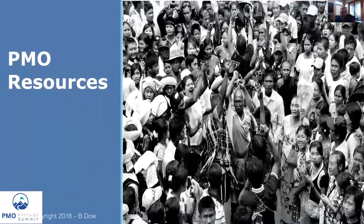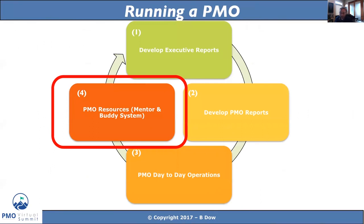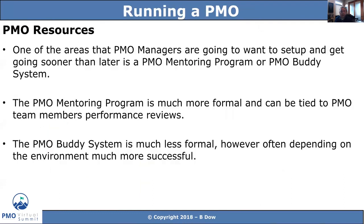Okay, so let's look at PMO Resources, which is really that fourth step in that process. Remember I said there's 4 easy steps. Well, this is the 4th step, and it's around mentoring and buddy systems.